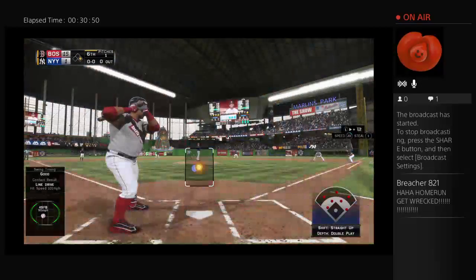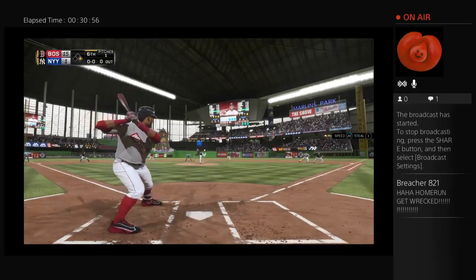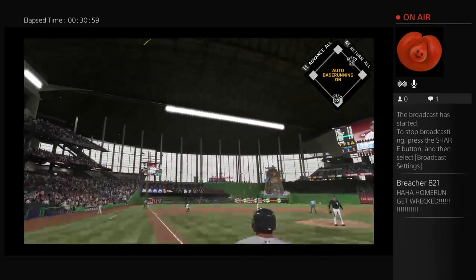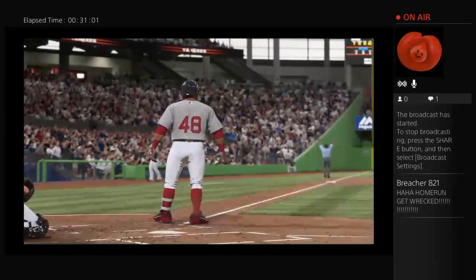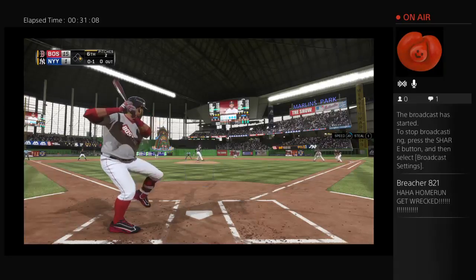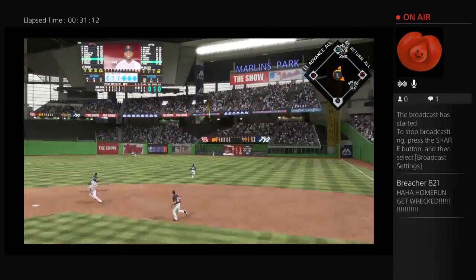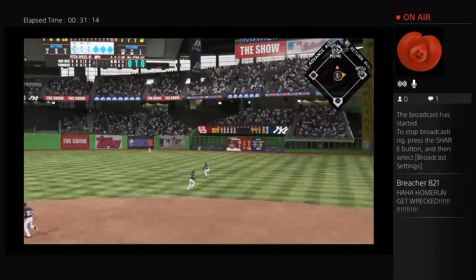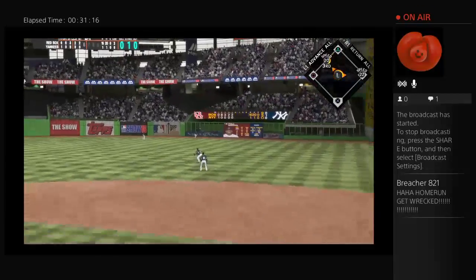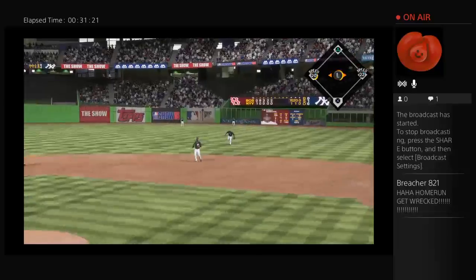Pablo Sandoval is set to take some more swings. He homered back in the third inning. Here's the first pitch to him. Out in front of it, strike one. Set to deliver the 0-1. Taken high and deep to right. Beltran ranging back, but he won't get there as it lands just shy of the wall. And now they'll have runners at the corners to start off the inning.